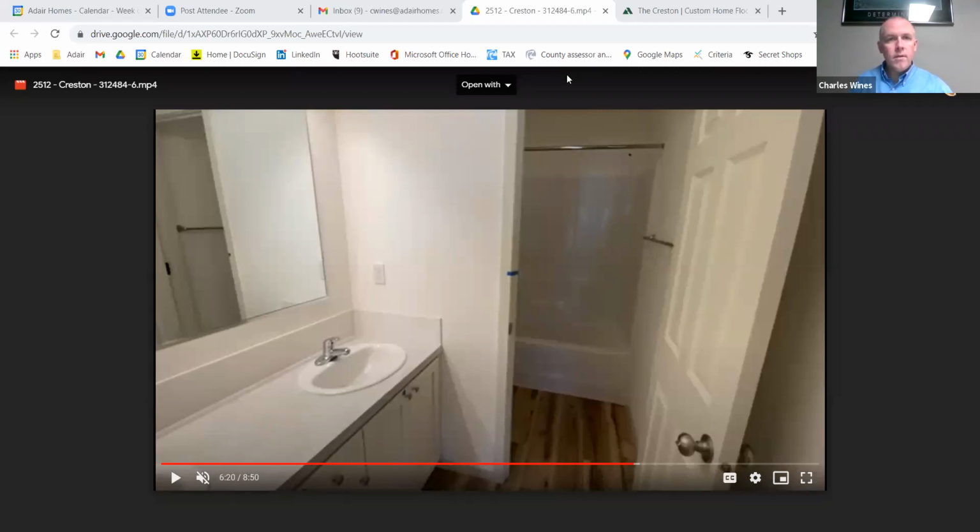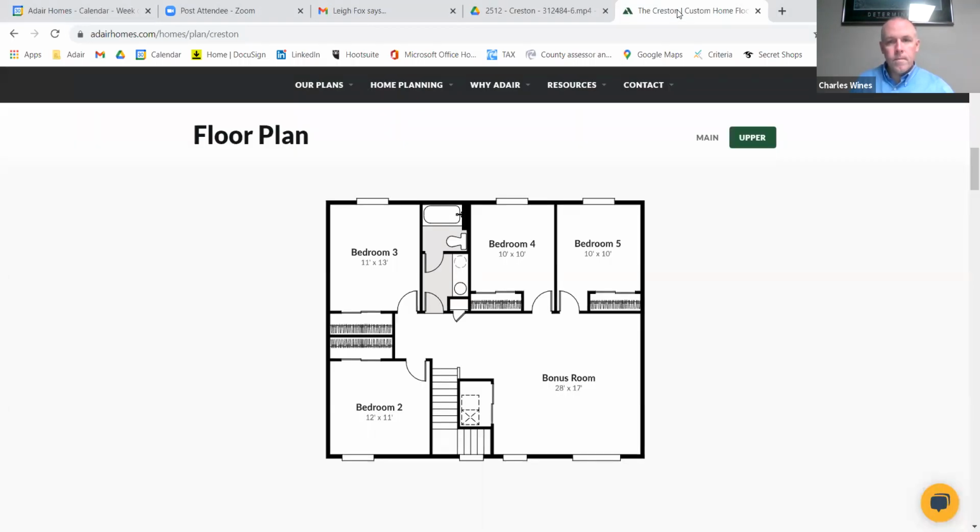Okay, so can I move this? I've got this bar. I'm not sure if you guys can. Oh, there we go. I can move it. Great. Okay, so let's go to the floor plan. Can you guys see the floor plan? Give me a resounding yes.